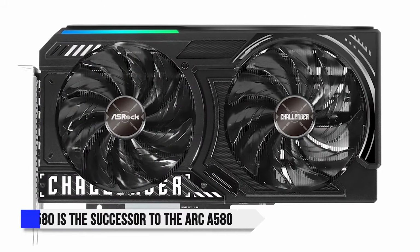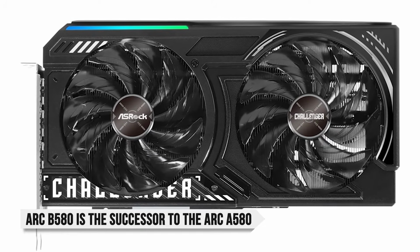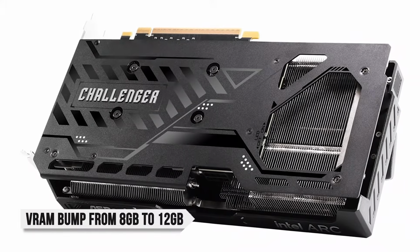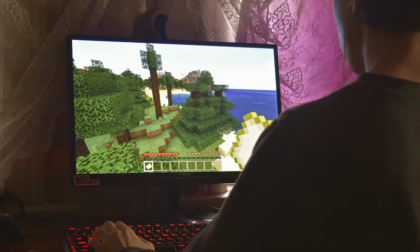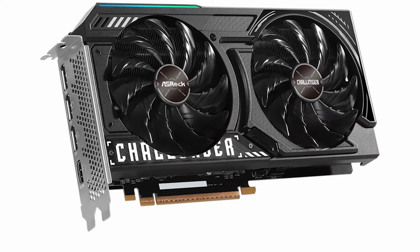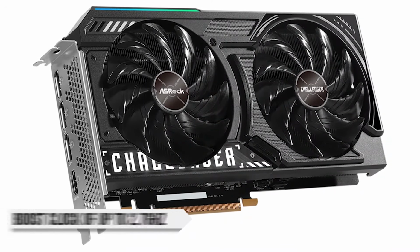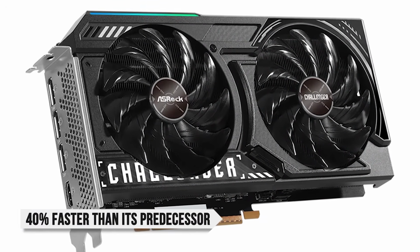The Arc B580 is the successor to the Arc A580, and the improvements here are substantial. First off, we get a VRAM bump from 8GB to 12GB, significantly improving performance in games where high-quality textures are a concern. It has a higher boost clock of up to 2.7 GHz on the ASRock Challenger variant, and it's up to 40% faster than its predecessor in 1080p gaming.